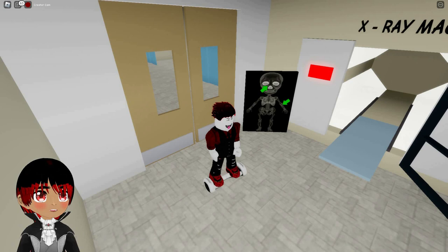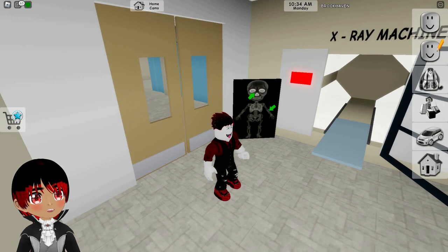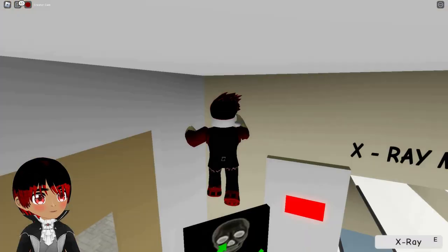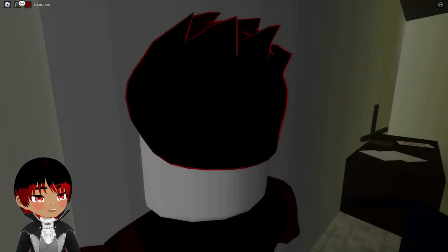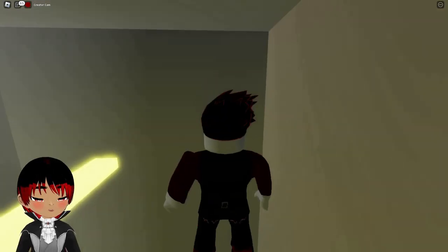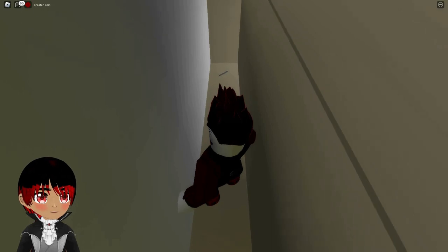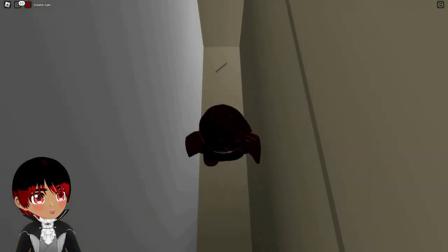Just go over here, and I'm just going to get rid of the hoverboard because I'm not sure if the glitch is going to work if the hoverboard is on my feet. So just head back down again over there. And then the next thing that you want to do is to jump over here at the closet. And as you guys can see, there's another secret room behind over here, right?